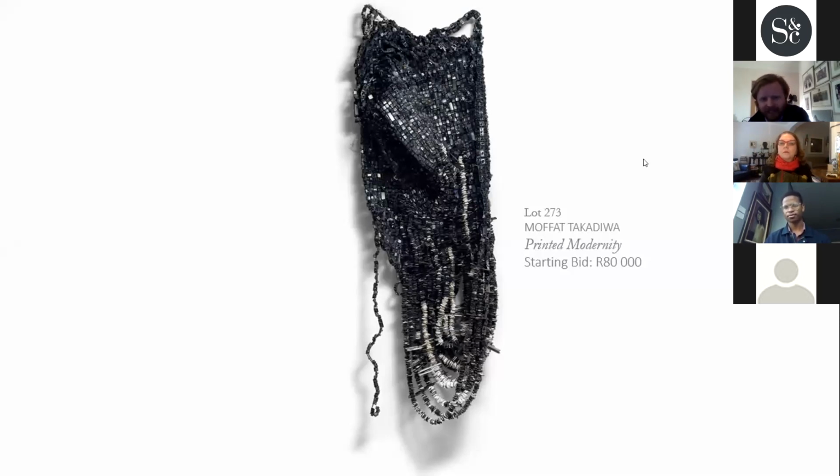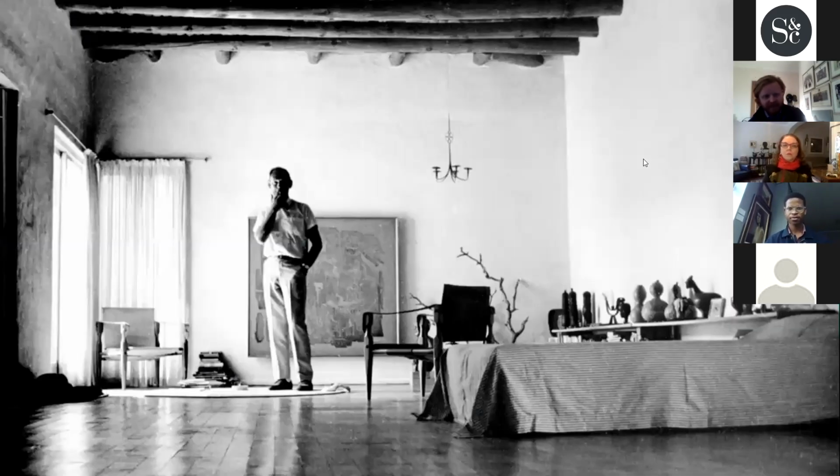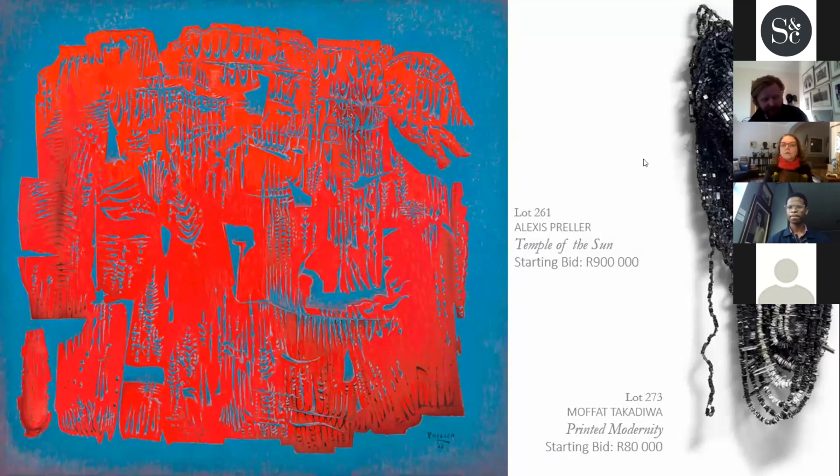Because we've been dealing with these kinds of issues in South Africa for the last few years, whereas it's really broken internationally far more recently. So a very topical work too, bearing in mind everything that's going on. But yes, as far as the language goes, we've hung this work next to this magic work by Alexis Preller, the Temple of the Sun. We've hung it together in our galleries because although being half a century apart, they are dealing with similar things, not in terms of colonialism or post-colonialism, but the idea of language, the idea of influencing language.